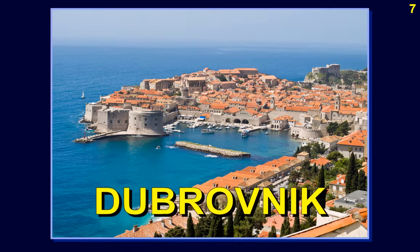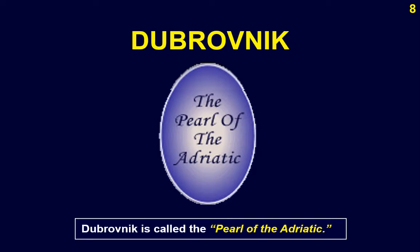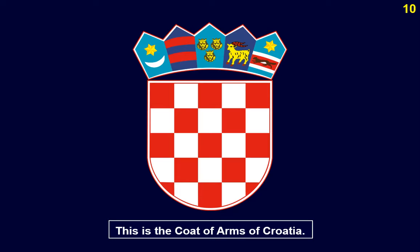Dubrovnik. Dubrovnik is called the Pearl of the Adriatic. This is the flag of Croatia. This is the coat of arms of Croatia.